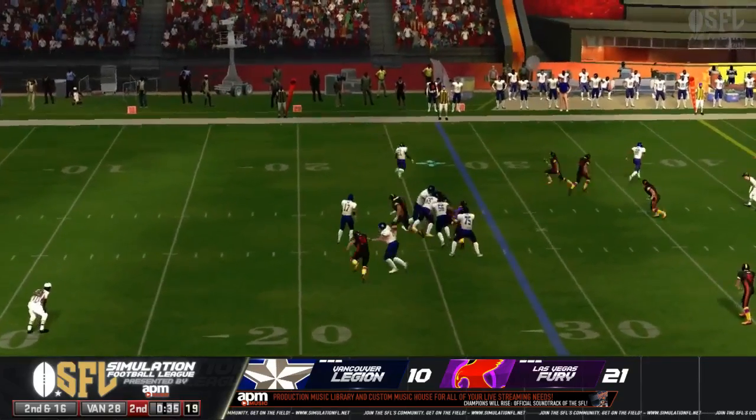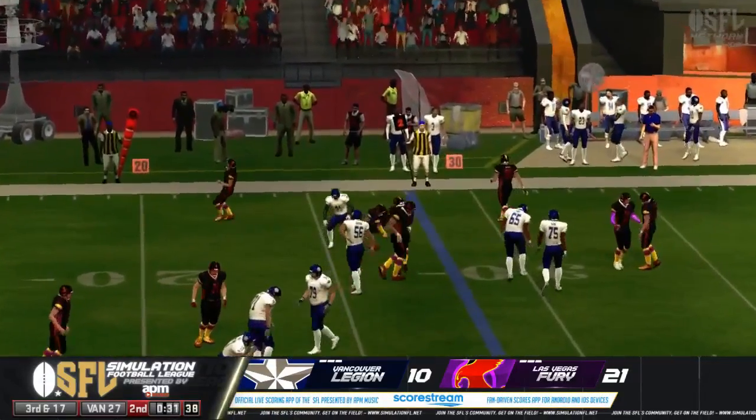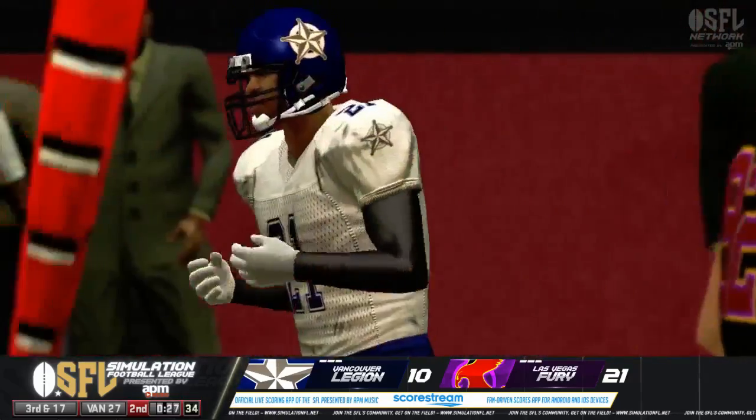Biddix, 5-step drop, throws it quickly to Cody Hill, and he's going to be stopped for a loss of 1. Good tackle on the play. Let's see if we get to see who made that.